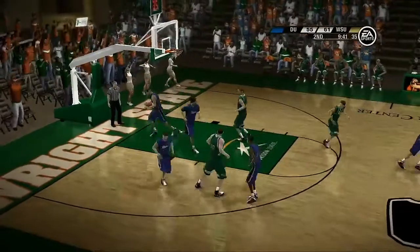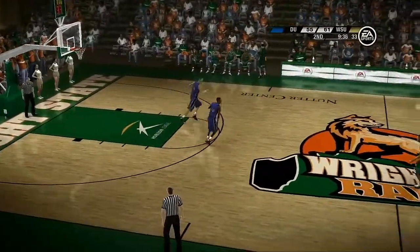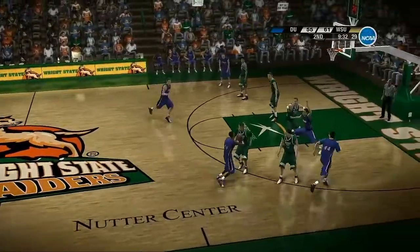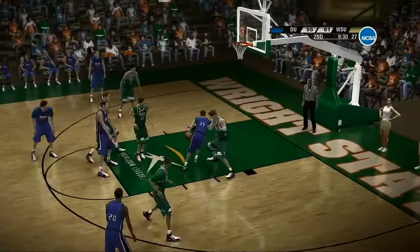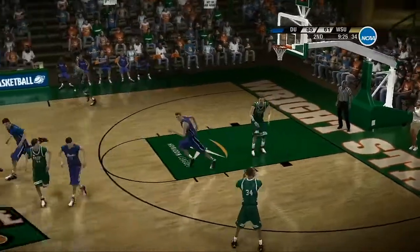Turnaround jumper. I tell you, what a nice turnaround jump shot. Soft as velvet, fading away, impossible to block. That spin move not successful, Dick. I tell you, great job on the defense, not allowing him to make that turn.